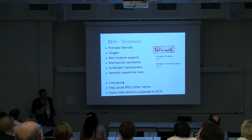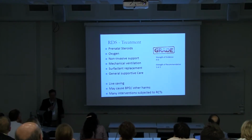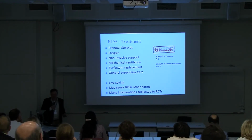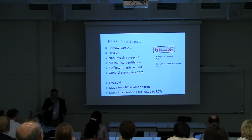Why do we need guidelines? Well, we all know how to manage RDS. We've been doing this for the last 30 years. We know that babies with RDS benefit from prenatal steroids. We know that they need support with oxygen, non-invasive respiratory support, sometimes mechanical ventilation. And we've had surfactant therapy around for almost 25 years now. And we know that babies need good supportive care.